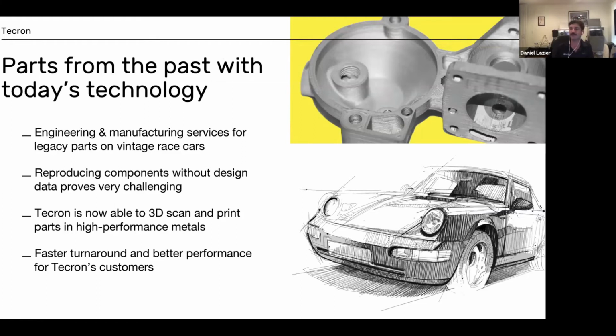And traditionally what they'd have to do is a bunch of really painstaking reverse engineering to go from part to CAD to G-code to CNC. What they've been able to do with their Metal X is effectively reduce all the parts of that process that were lengthy and labor intensive for their engineering teams. So now they go directly from 3D scanning this legacy part, which for a lot of these legacy parts, the OEM or the manufacturer of that part either no longer exists or they don't support that business line anymore.